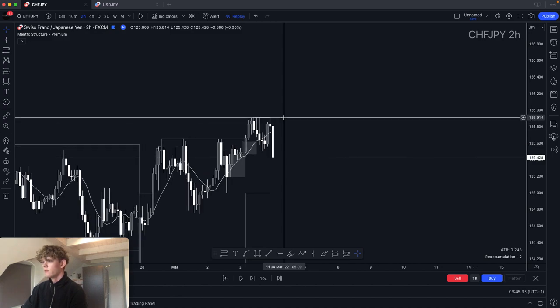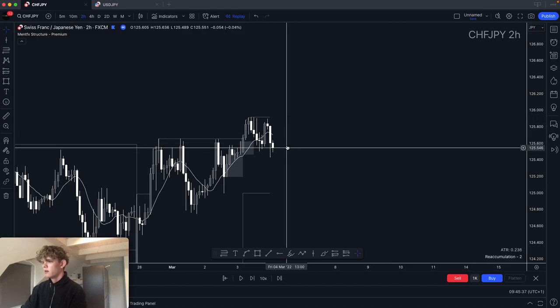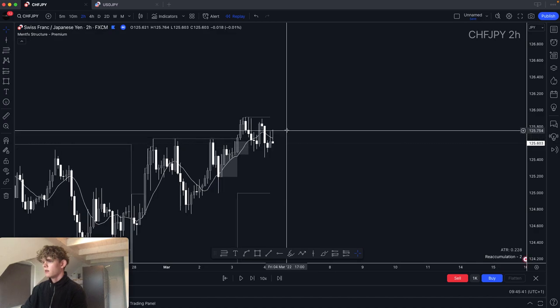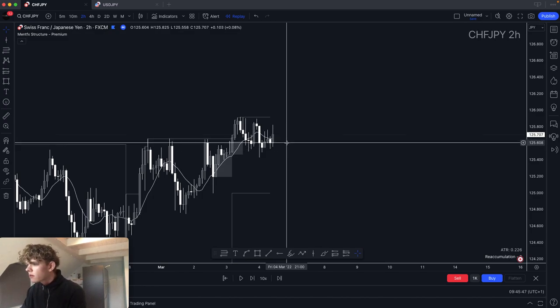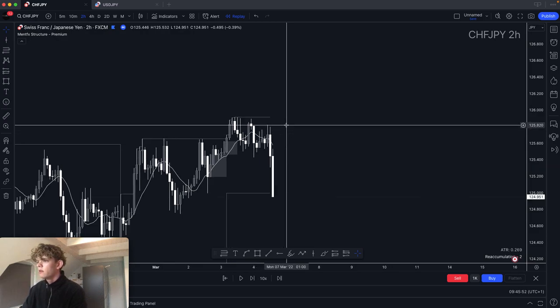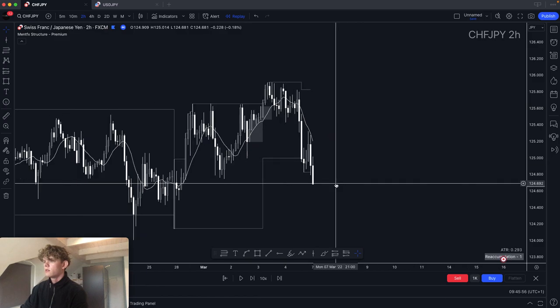Nothing here so far, still nothing. Now when it closes above here, nothing, close above here, close above here, nothing. Did it displace? No, it didn't. So close above here, get another supply zone. So you're gonna just skip through it.